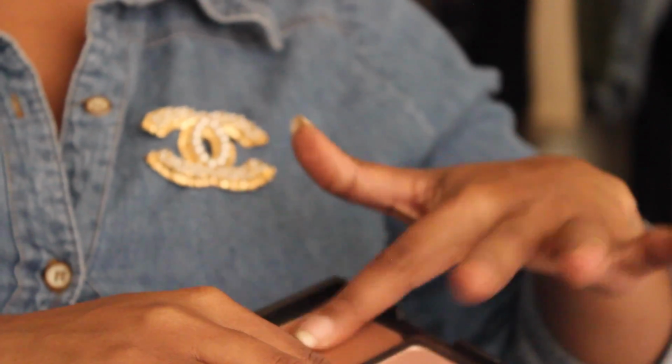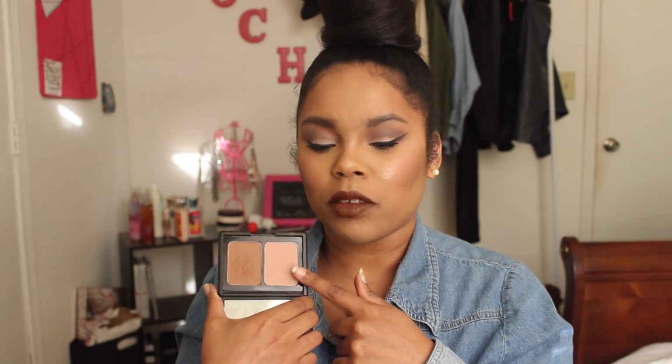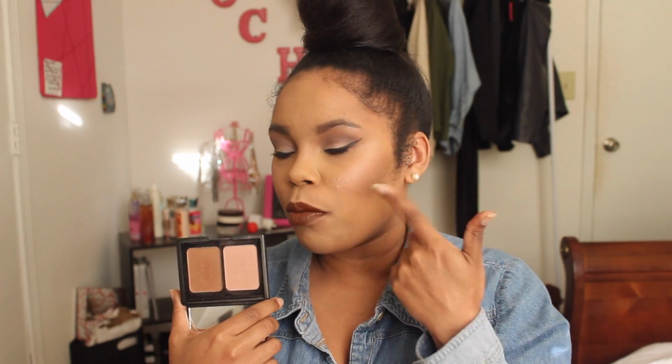It's not really pink, but like I said, I don't like my blushes to be that pink, and it doesn't give me an ashy look or anything like that. It's more of a mauve. It kind of reminds me of Deep Mauve by Maybelline. That's what it reminds me of. But I absolutely love the blush in this and the bronzer, and like I said, I have both on today.